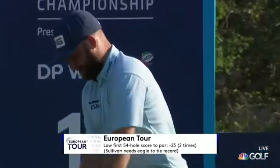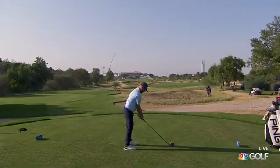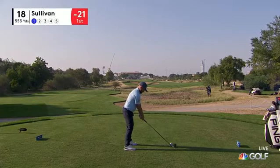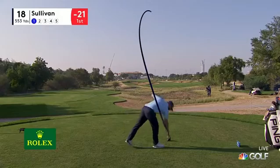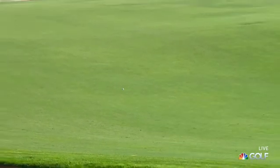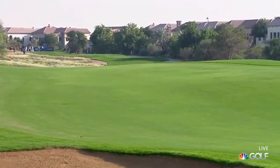23 under par is the low first 54-hole score to par on the European Tour. That's been done twice. Sullivan needs an eagle here to match Ernie Els, who shot 23 under through 3 rounds of the Johnnie Walker Classic in 2003, and David Howell, who did it at the TCL Classic in China in 2006.